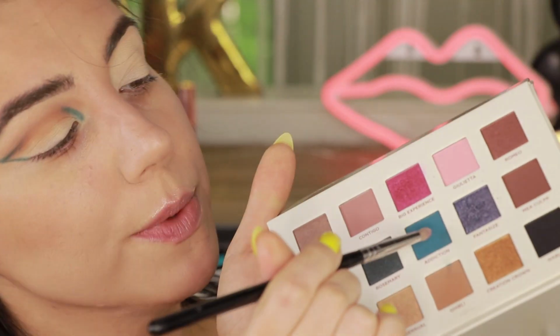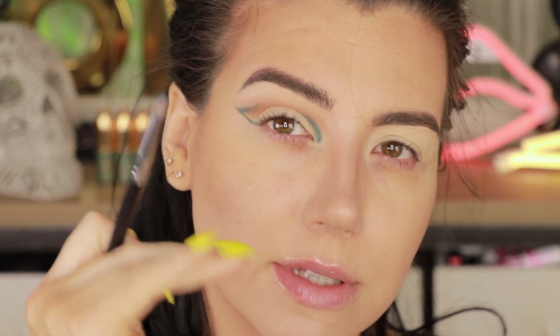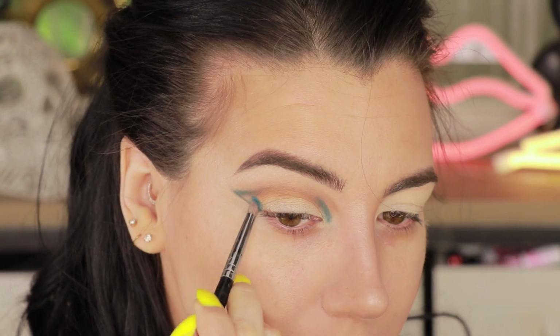And then with a pencil brush, I'm gonna go back into that shade again. I'm gonna start filling in that space. I'm moving toward the center and kind of blending toward an empty spot in the middle of the lid. I don't feel like that's a great description. You'll see when I actually start doing it.